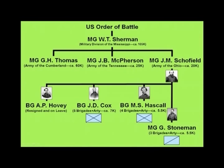Here are the forces that we're going to discuss in some greater detail. I said Sherman was an Army Group commander. Yes, he commanded three armies, those of the Cumberland, the Tennessee, and the Ohio, respectively under Major Generals Thomas, McPherson, and Schofield. We're going to focus on Schofield.